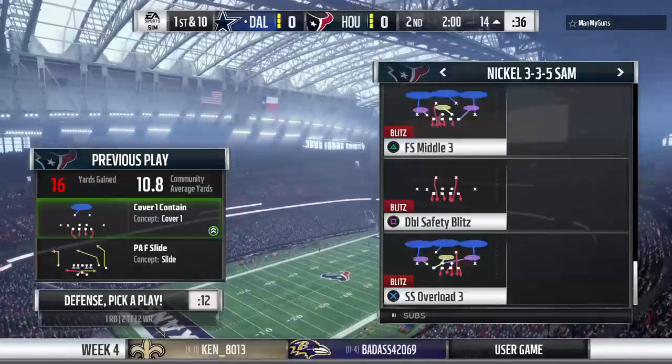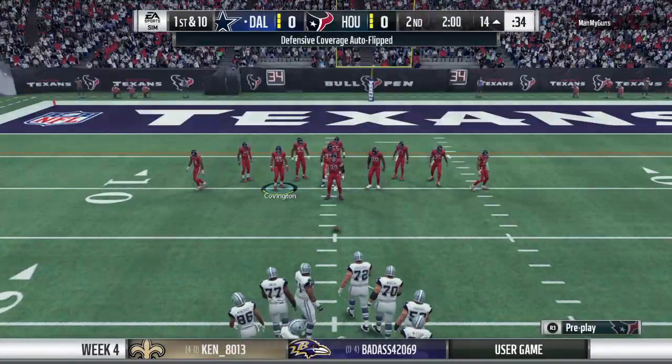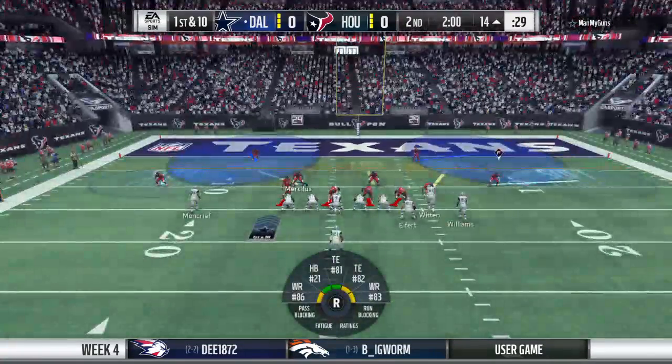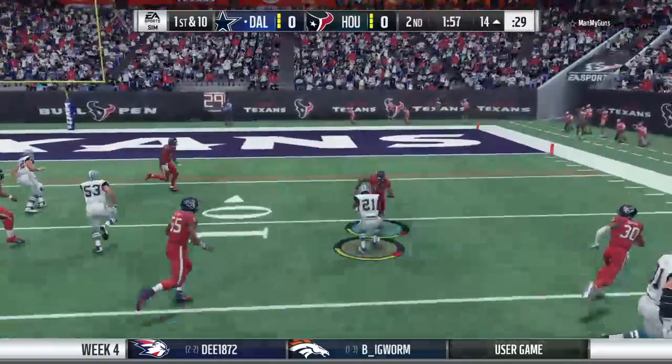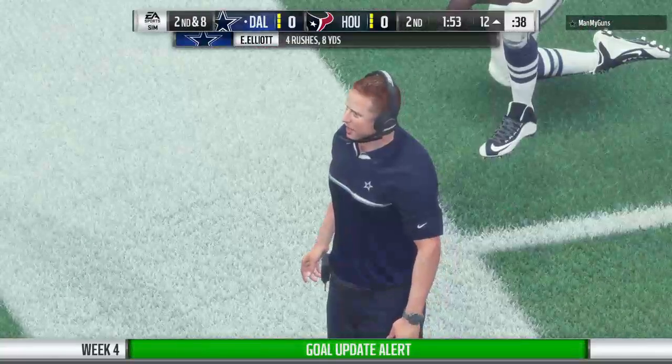Two minutes remain in a scoreless first half. We're back to Houston after this timeout. They'll try the sweep with Elliott. And he'll fight his way down right around the 12. 2 yards on the carry there.